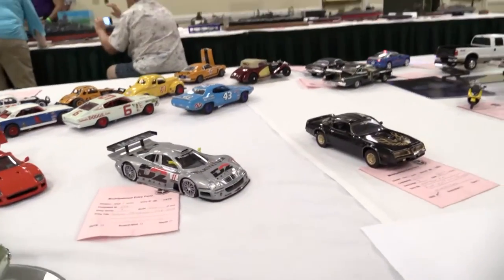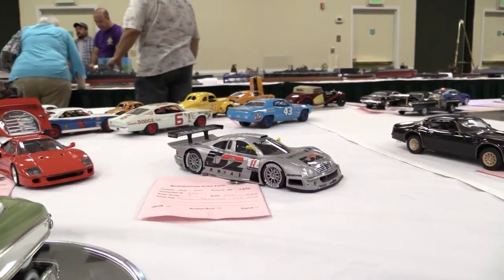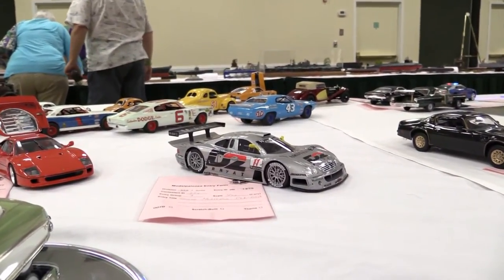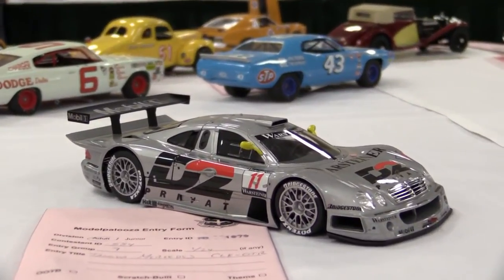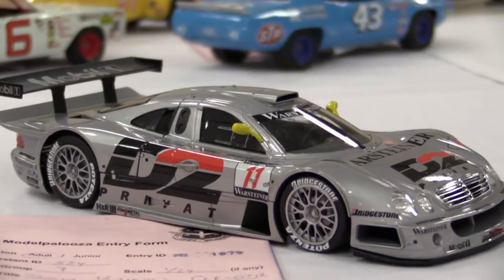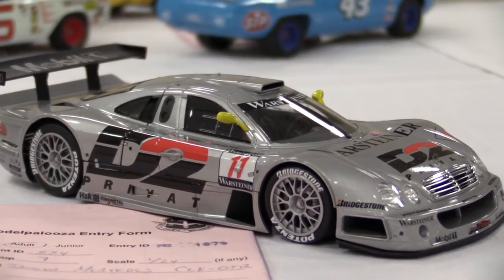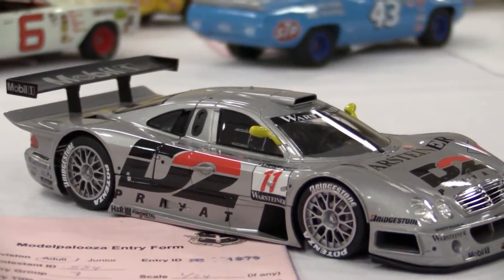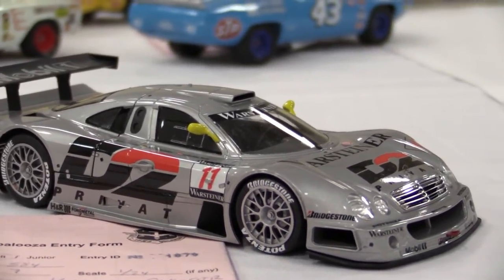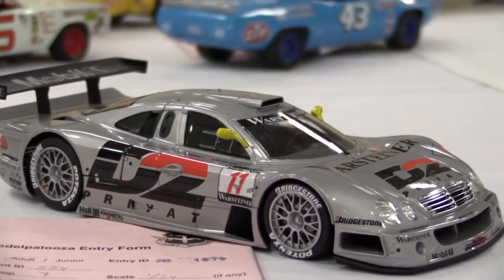Okay, here we go, guys. We're getting serious now. Look at this. This is a Tamiya Mercedes CLK GTR. Done very well. Very, very well. They're kind of an expensive kit. I see these for about $45. So if you buy one, you got to make sure you're a good builder and don't blow it. Like this guy did. He did a great job.